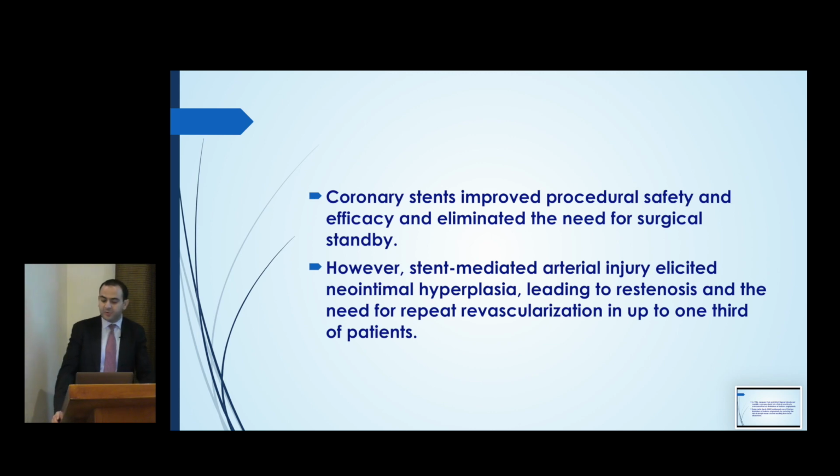Coronary stents improved procedural safety and efficacy and eliminated the need for surgical standby. However, stent-mediated arterial injury elicited neointimal hyperplasia, leading to restenosis and the need for repeat revascularization in up to 1/3 of patients.